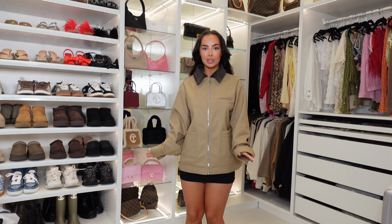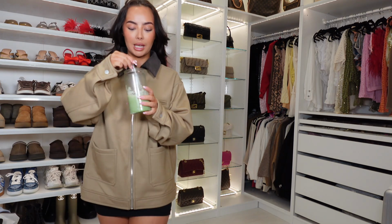I'm so shocked by this piece because I really wasn't expecting to love it. I knew I was looking for a jacket like this, but now I've tried it on, I'm fully obsessed. I need to take a sip of my matcha. When I talk too much, my throat gets so dry.